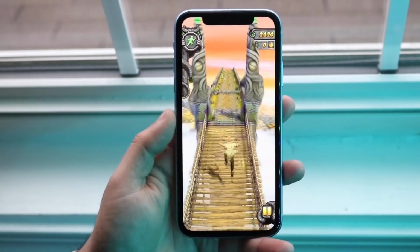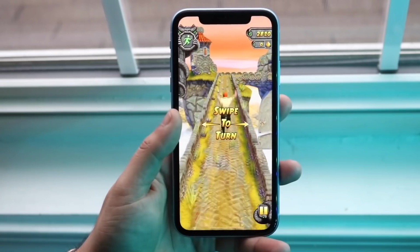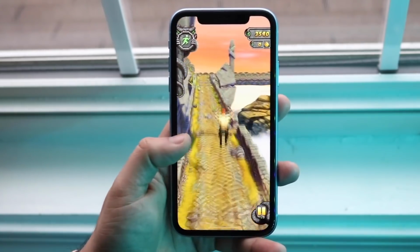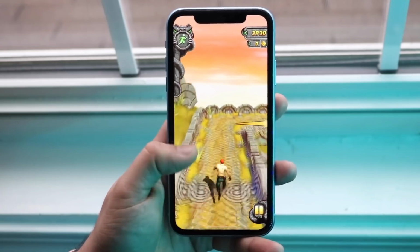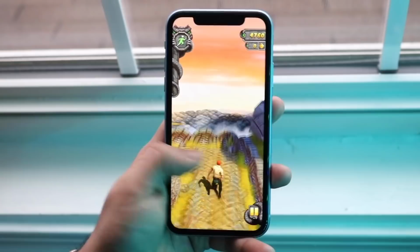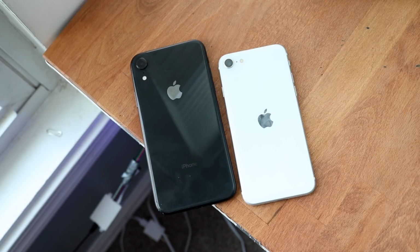You have Touch ID on the SE 2020, which looks a little bit better, and I feel is the better input security for the majority of people. But Face ID is also one of those things that's really cool as well. And whether you like one over the other, it doesn't really matter. In terms of design, I definitely do side with the XR. They both have Lightning ports on the bottom and glass backs on both. The Apple logo is centered on the SE2, where on the XR it's a little bit high up.